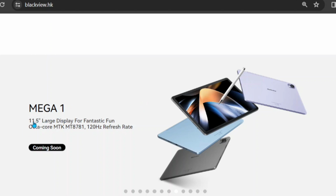As you can see, the device would have an 11.5 inch display and the refresh rate will be 120 hertz, so that's very, very nice. This is the display. As you can see, it's going to support stylus as well. The stylus pen or the S pen or whatever you call it would be sold separately. I'm pretty sure of that.